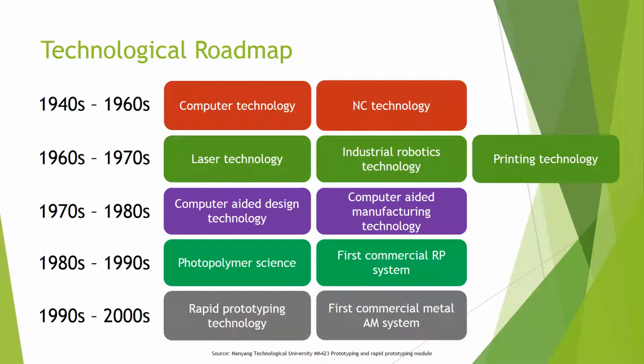You can see that there are a number of key technologies that had to be developed: computer technology, laser technology, robotics, computer-aided design, computer-aided manufacturing, the development of photopolymer science. In the 1980s, we also see the first commercial rapid prototyping system. It was first developed by a guy named Chuck House from 3D Systems. That company is still around today. If you look at other sources, they are also an earlier founder of this technology.